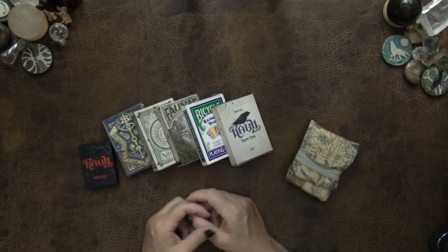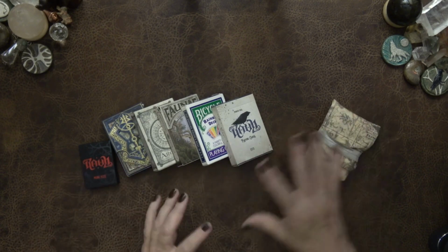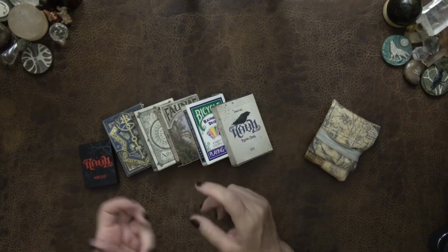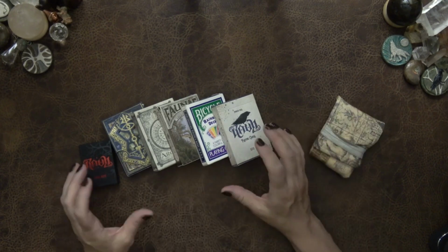And again, this is very subjective to each person, but people always ask, so I thought I'm going to do an updated one. And then I'm going to show some of my other absolute favorite playing card decks and a little bit why they aren't favorites to use for divination. That's kind of my thing.